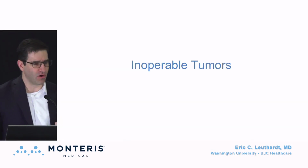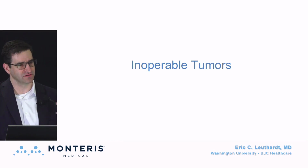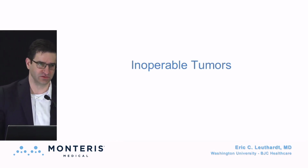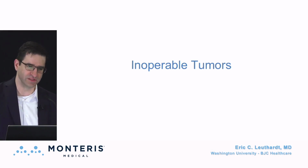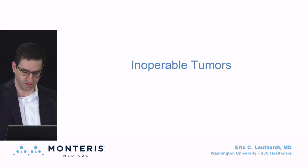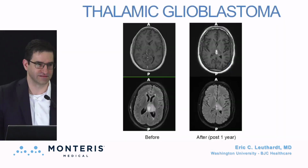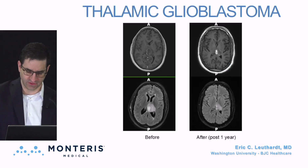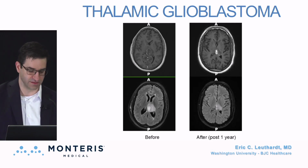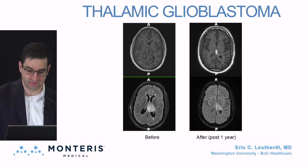So I want to walk you through the experience that we've had and how we evolved in the utilization of this technology. So we started with what we would consider the inoperable tumors. These are tumors that you'd be extremely reticent to address with an open craniotomy. So again, I'd say the poster child of that is the thalamic glioblastoma. And again, this is just one example. Again, a very centrally located tumor, and we laser it, and this is the patient 1 year later. And those, again, are not that common, but they're extremely satisfying.